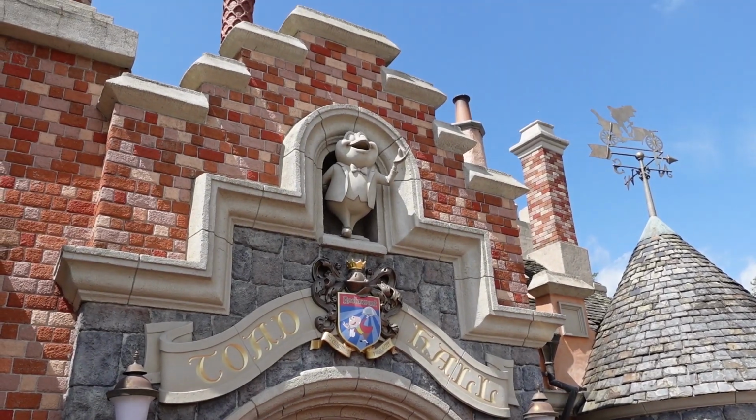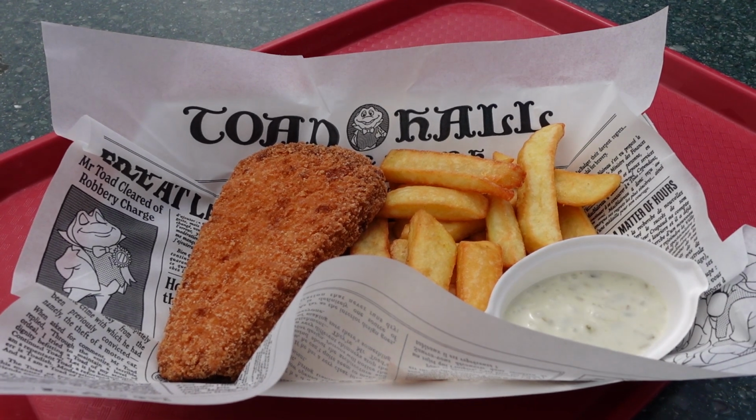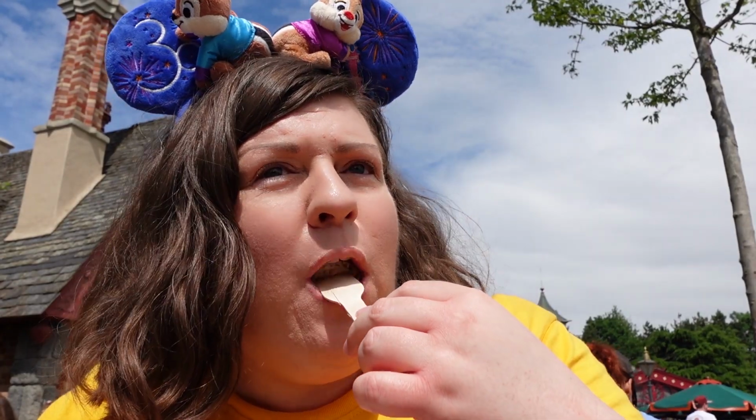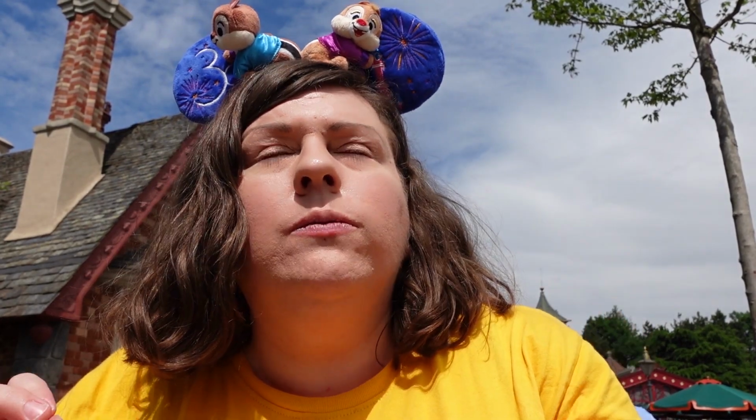Another way to save time at Disneyland Paris is to dine in the quick service restaurants. These are like fast food restaurants where you place an order at a counter, collect the food yourself and then seat yourself. This is the quickest way to dine at Disneyland Paris, as table service restaurants can take between an hour or 2 hours to get through your meal.